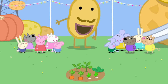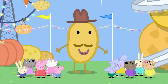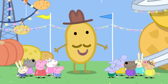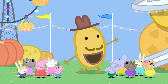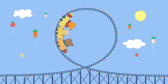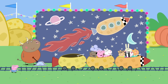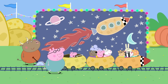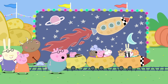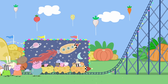Ooh. See how vegetables grow. Learn how they keep us fit and healthy. And get shot into space by the potato rocket! Peppa and her friends are going to ride on the potato rocket. George wants to ride on the potato rocket too. Are you sure, George? It looks a bit high. Daddy Pig doesn't like heights.